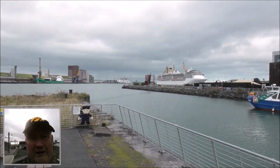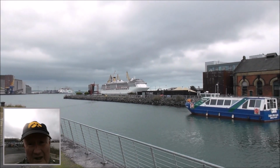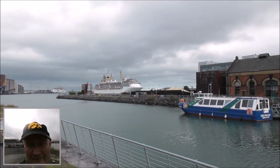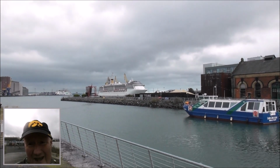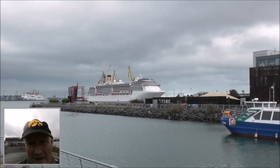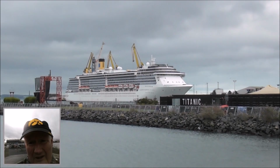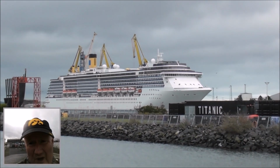Harland Wolff have got the Deepwater Channel out here. They've got probably one of the biggest dry docks in Europe, if not the world. They've got the Harland Wolff cranes, and they can do this kind of work. We've got companies like Mivan and all the rest of it. So why can't they secure more of this work?